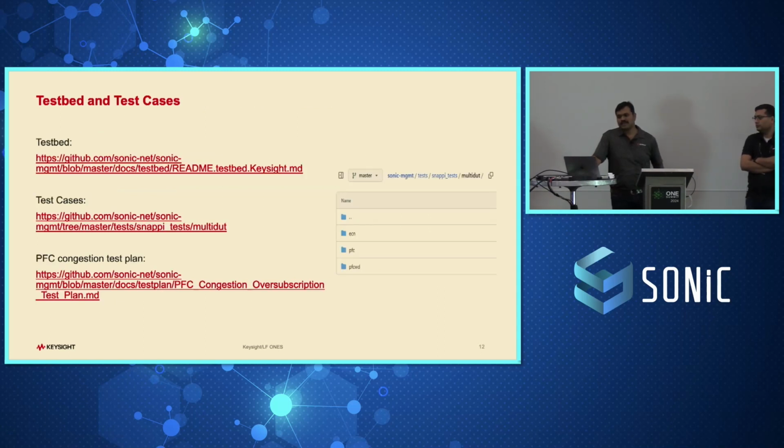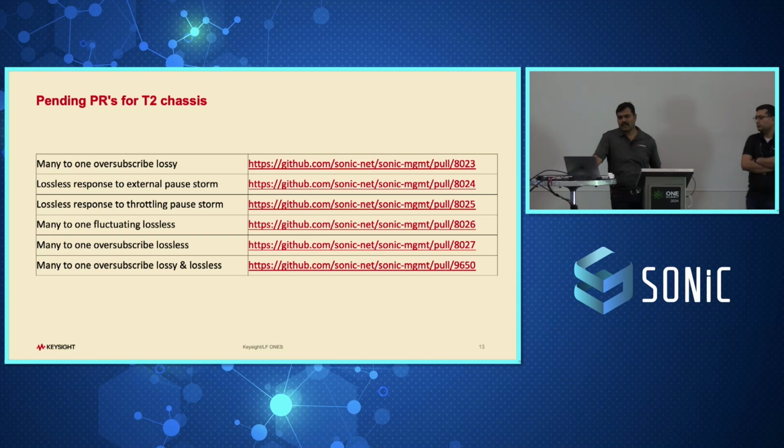And these are the links for the test bed and test cases. Under SNAPPI test and Multi-DUT, these are all the cases which are supported for T2 chassis. And these are the pending PRs for the congestion scenarios which we have mentioned. So these are the cases which are pending to merge.